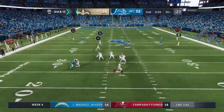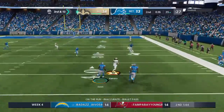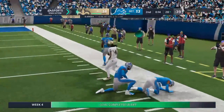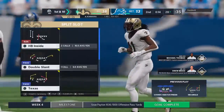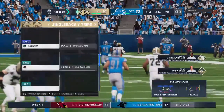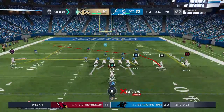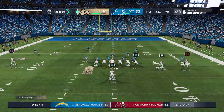On 3rd and long, it's Breeze. Flushed out right. Out of the backfield, that's complete to Kamara. And he is out of bounds, but not before he's inside the 30. A big play there as they get the conversion on 3rd and 13. So now then, the big play has them all the way inside the 30 now, 1st and 10.